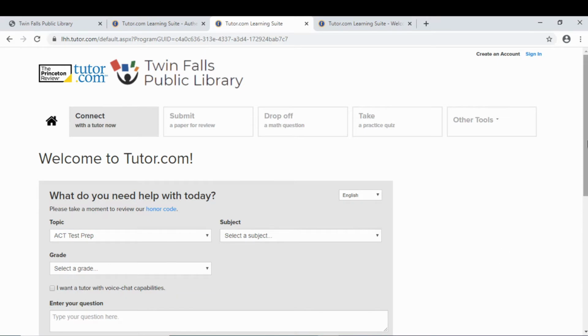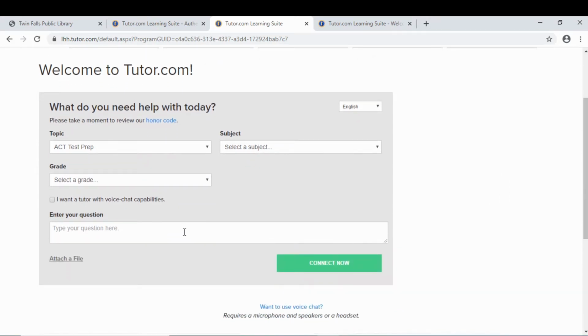You can also enter a question here or attach a file and then click Connect Now to be connected with a tutor who specializes in that area. All the tutors are background checked and are experts in their field. They include certified teachers, college professors, graduate students, and other professionals.